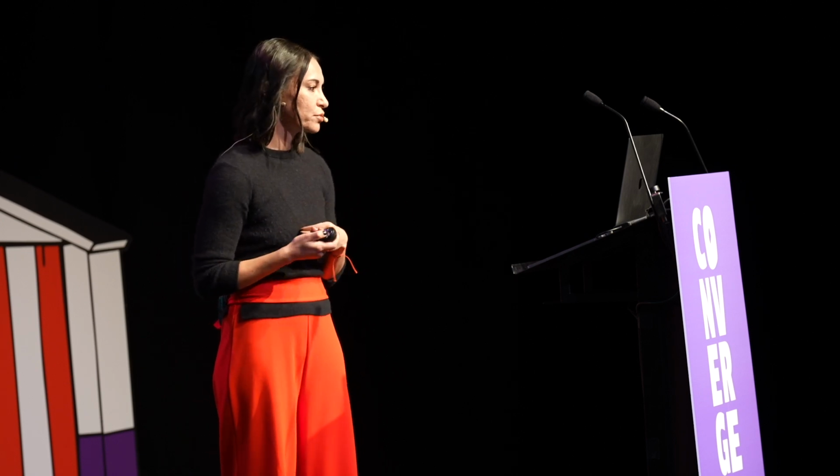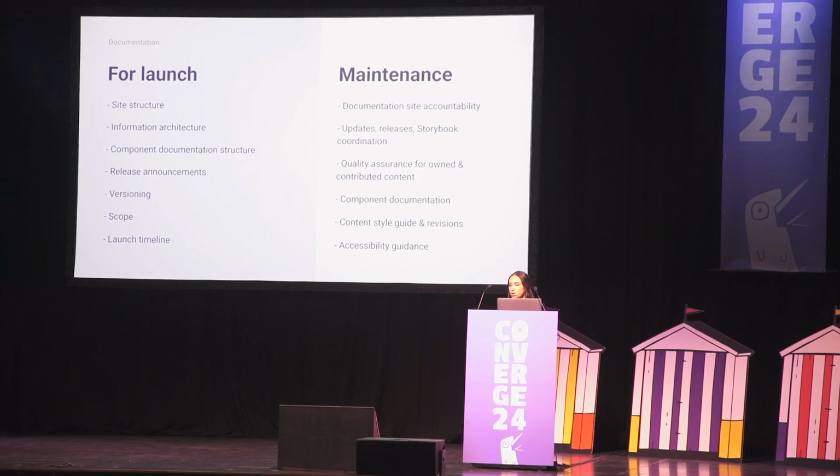And today, I'm accountable for the site. I manage our updates and releases and Storybook coordination. I'm accountable for ensuring the quality of both the content that we, the design system team, produce, as well as any contributed content. And I'm accountable for ensuring that all of that content feels cohesive and like it's coming from one voice.